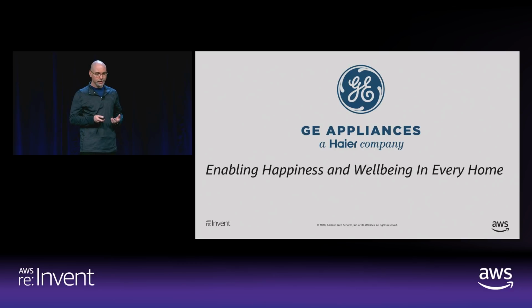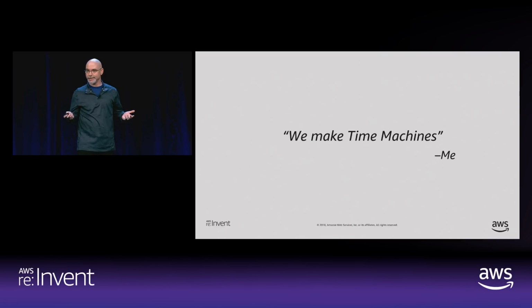And as part of that, we came up with a purpose statement that gives our work a purpose, and that is enabling happiness and well-being in every home. And I think everybody at the company has a different interpretation of what that means for them. And I've kind of distilled it down into what it is that we do for our consumers. We make time machines. So let me explain that a little bit.